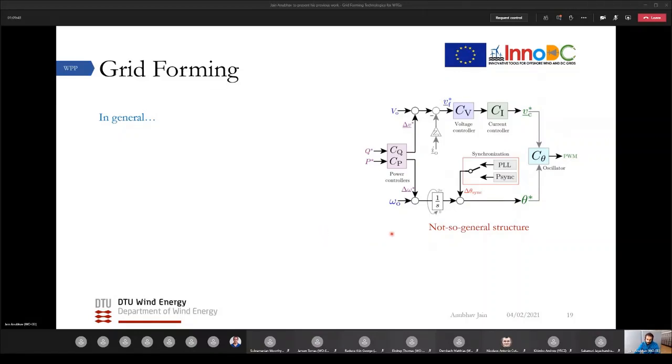This is not really a very general structure, but it's an attempt to show some sort of structure to a few of the grid forming controls that we studied. The main idea of grid forming control is that it has to behave as a voltage source, right? So there is a voltage controller that controls the voltage, and then a frequency control loop that controls the frequency.